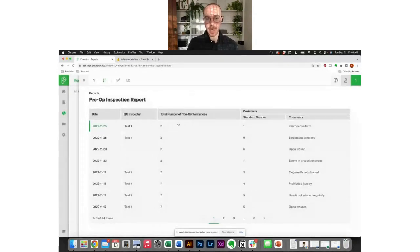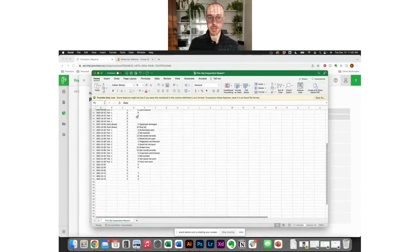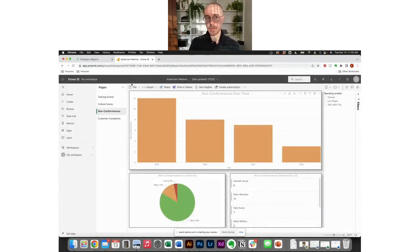In this example, we've just asked it to summarize the count of non-conformances and the standards that they happened against, as well as any comments about the deviation that was found. You could also have pictures inside of the records and other supporting information so that you have really deep context for root cause analysis. The important thing is that in one click, you can export all of the content of your Provision report into Excel. So this is going to give you a really clean spreadsheet that you can use for further analytics or charting if you're not already using a tool like Power BI.